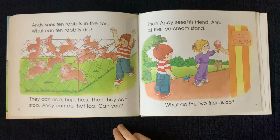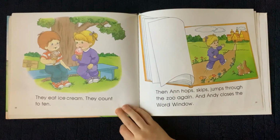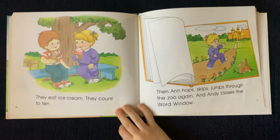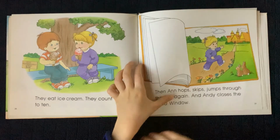What do the two friends do? They eat ice cream. They count to 10. Then Anne hops, skips, and jumps through the zoo again, and Andy closes the word window.